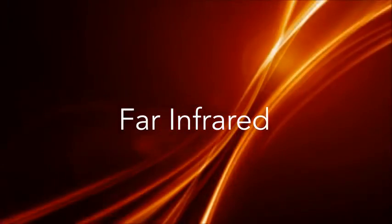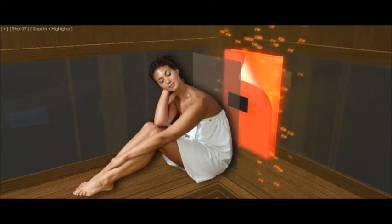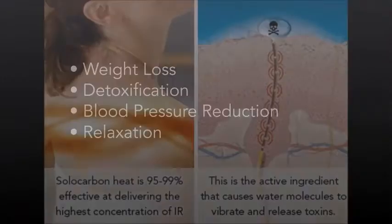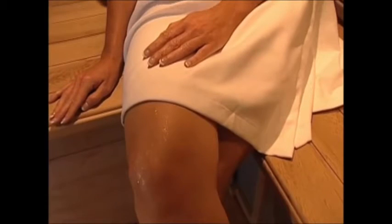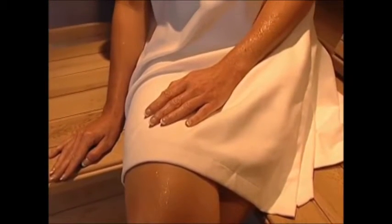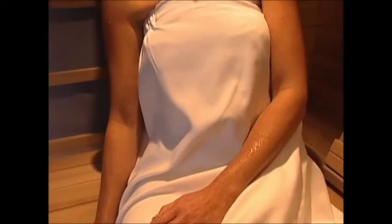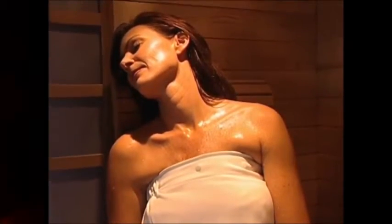The longest wavelength, far infrared, penetrates the body the deepest, at the cellular level where toxins are stored. Studies have shown that solo carbon far infrared raises core body temperature, stimulating the sweat glands, resulting in a deep, detoxifying sweat. Sweating is the body's safe and natural way to heal and stay healthy. The skin is the body's largest organ and aids in the detoxification process by releasing toxins stored deep in the molecules of the skin tissue. With Sunlighten Far Infrared Therapy, you can effectively detoxify your body.